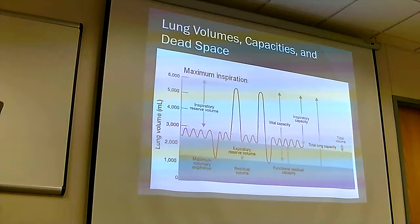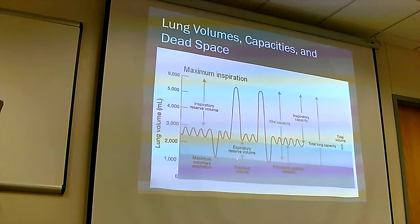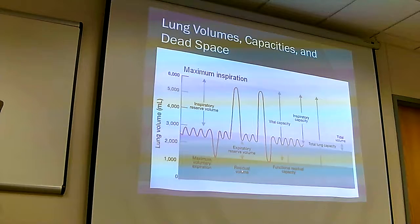The expiratory reserve volume is if you were to forcefully exhale all the air you possibly could out of your lungs, you would get down to this line. And there's always going to be some residual volume left in your lungs after your forceful exhalation. That is because some of the alveoli won't collapse, but the airways to them collapse. So there's air trapping in there.